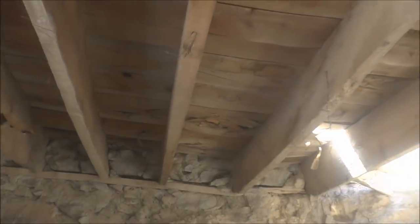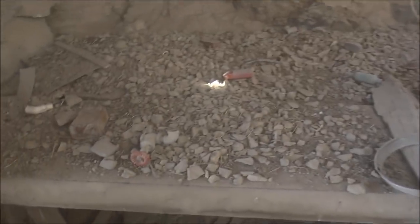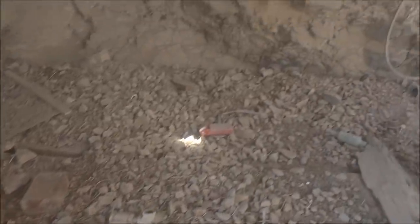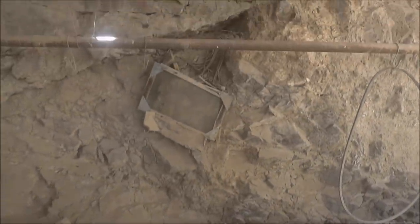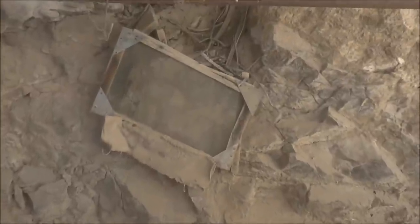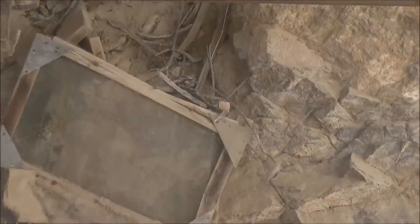There's the roof. Got some holes in it, especially on this side where it's caving in. And then here are the work tables, where, like I mentioned, they probably did a lot of assay work. And there's a screen there. I'm not sure what that was for. Maybe there was a window there at one point. I don't know. If there was, it's all caved in.